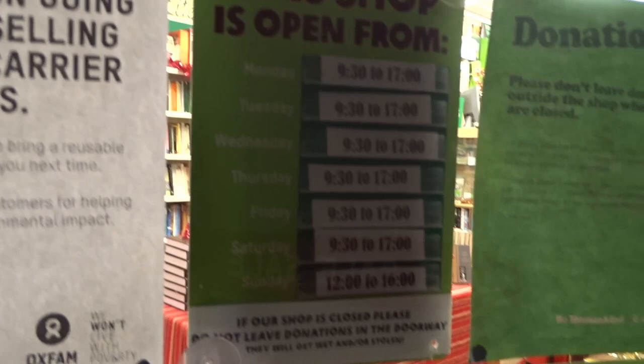This is the Old London Road. I missed it. I shut early, I think. 4:30 in Oxfam. It's mainly books. So, oh no, 5 o'clock. Oh well, it's my bad.